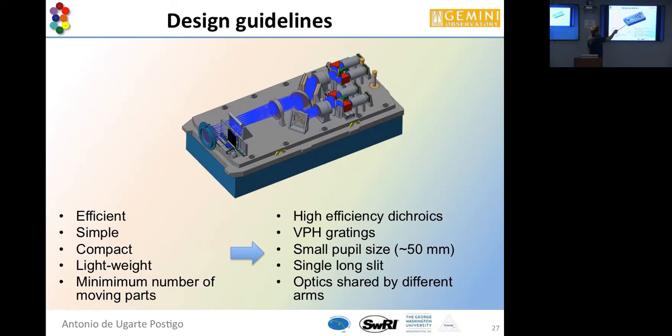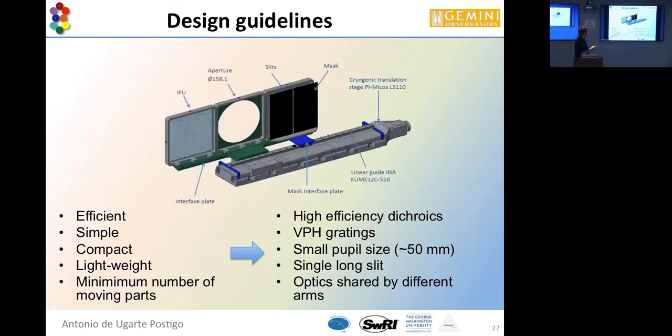The red things are the grisms. They move by pairs, so we don't have 8 motors to move the grisms, but we have 4, and that helps simplify the complexity of the instrument. This is the focal plane unit. We have an aperture for the imaging. We have a slit area here with different slits. We have at least 5 different slits and a mask to select that one. And we're leaving an extra space for an IFU, spectral polarimeter, or whatever anyone can envision in the future.